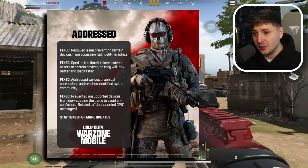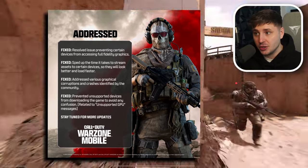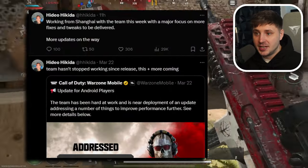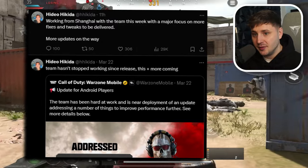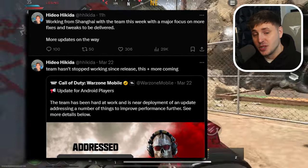If these tips don't work for you, then just know that Activision are doing constant updates, more so for Android, so make sure to keep checking your App Store for new updates that roll out. The product leadership said that the team this week has a major focus on more fixes and tweaks to be delivered. More updates are on the way. The team hasn't stopped working since release. This plus more is coming.